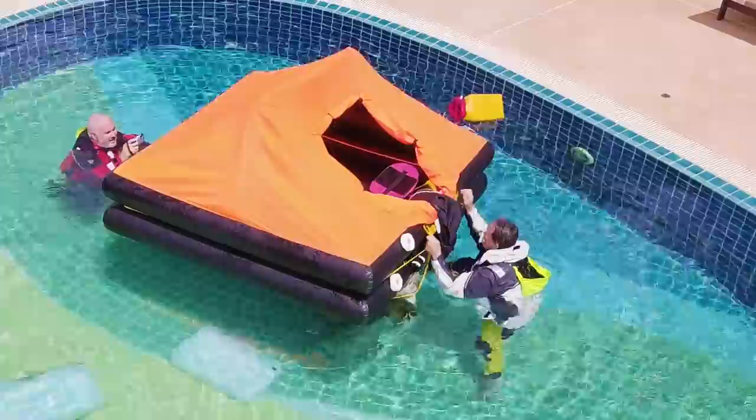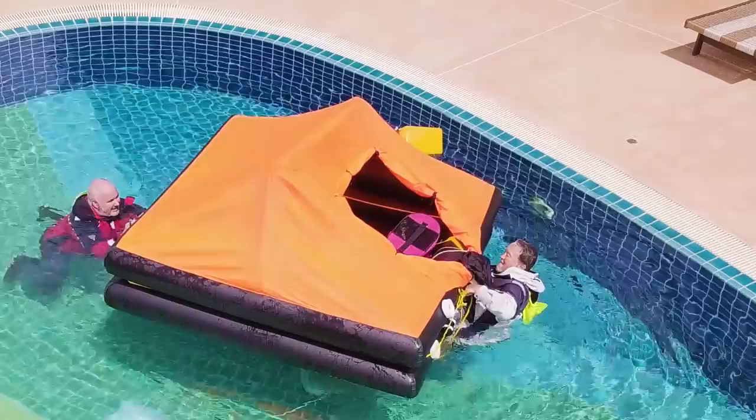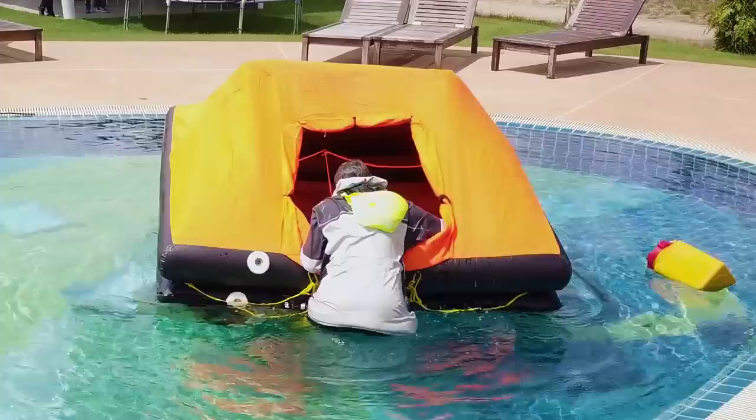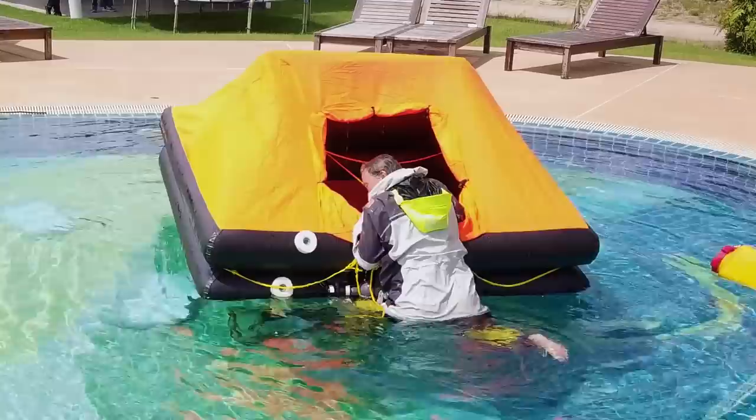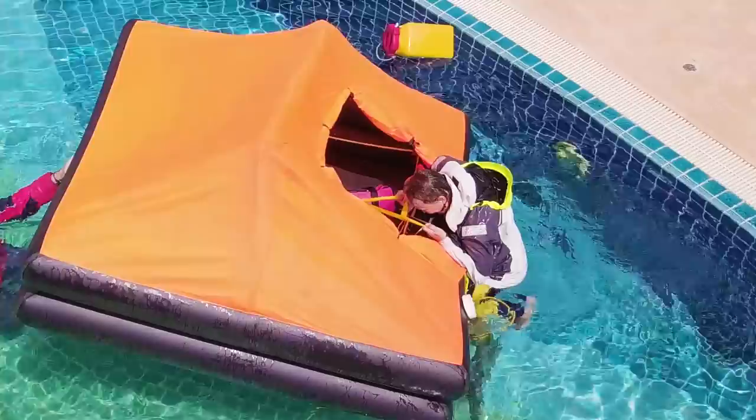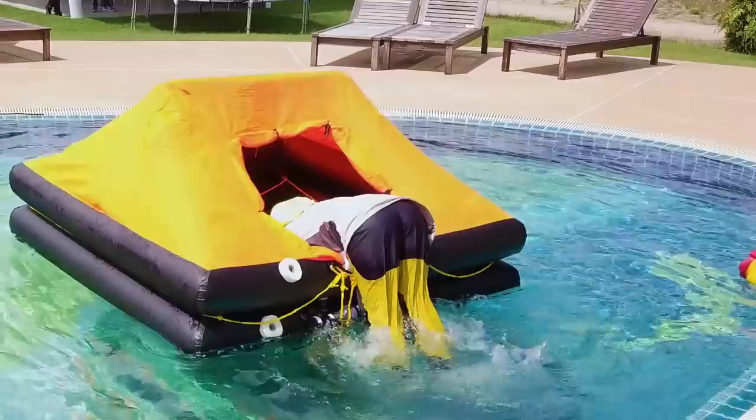So with Jamie providing some ballast on the other side, I try to get in. Now it was okay, I could get my foot onto the rung of the ladder, but then I couldn't get the other foot on and it was flailing around, you can see in the water there. So the only way I could do it was to pull myself up using my upper body strength, and to be honest with you, I was really knackered at this stage and didn't think I'd make it.